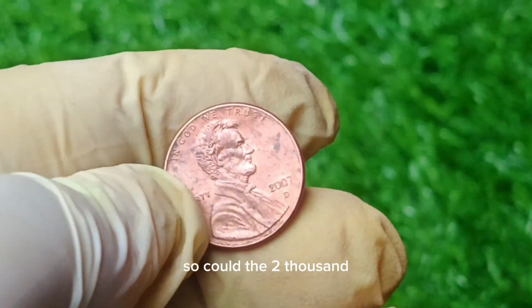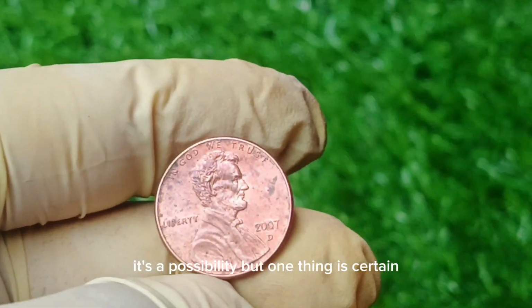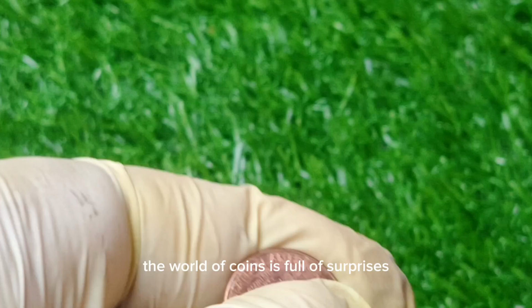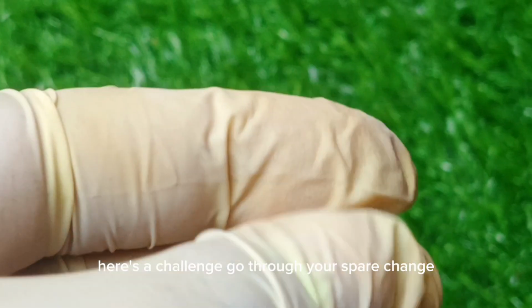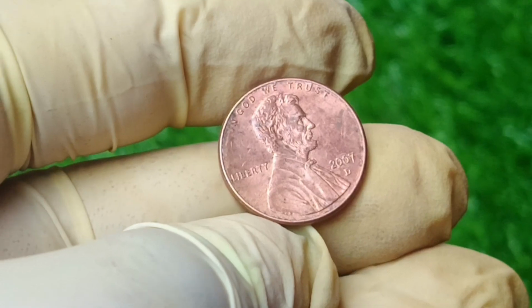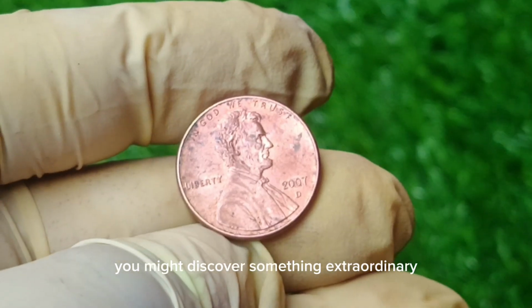Each coin has a story, and every collection is a treasure trove waiting to be explored. So, could the 2007 D penny be your ticket to millions? It's a possibility, but one thing is certain: the world of coins is full of surprises. If you've enjoyed this video, here's a challenge: go through your spare change, piggy banks, or old coin collections. Who knows? You might discover something extraordinary.